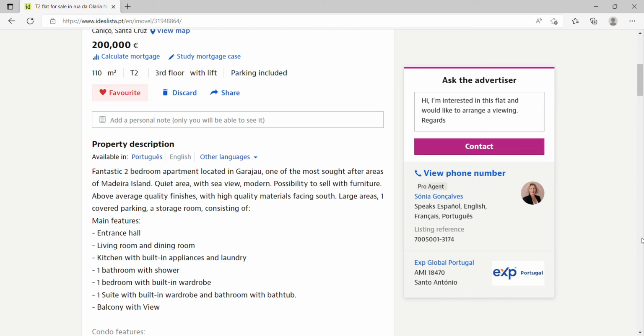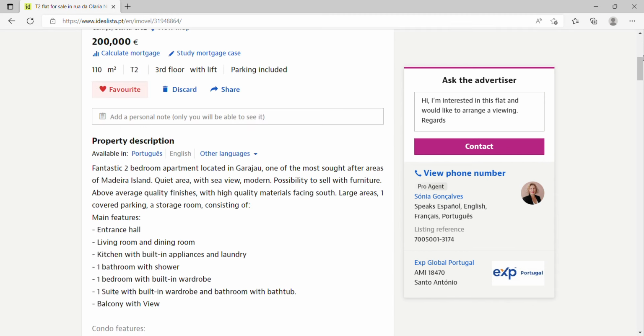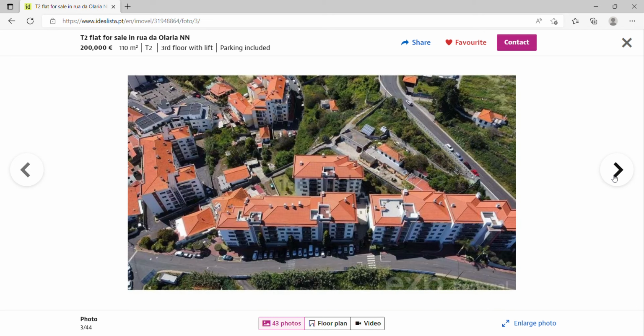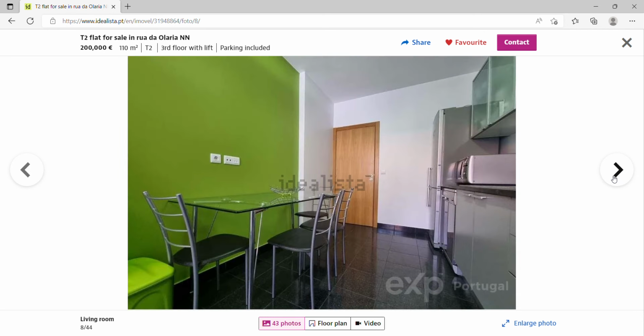So let's have a look at its inside. Just want to say it's got 2 bathrooms and on the 3rd floor with a lift. So I still think there's lots of places in Madeira where you can get good property, and there are actually properties with the sea views. It's nice to have that.